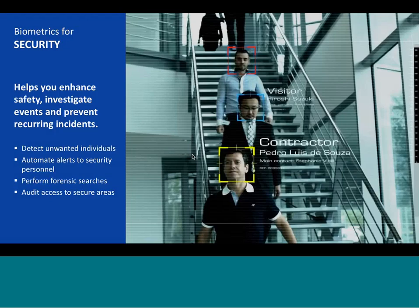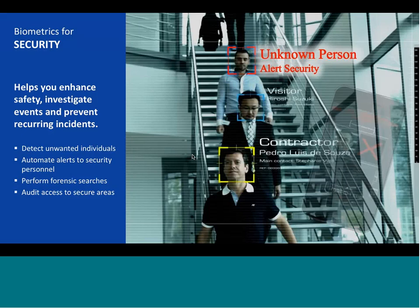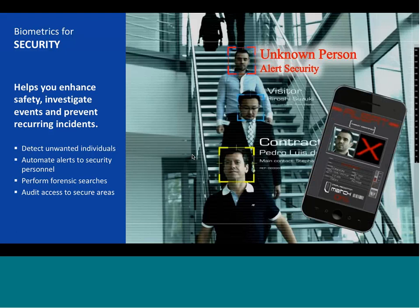So let's look at a couple of key use cases. And by the way, at the end of the presentation, we'll be able to open this up for any questions. So please note any questions as we're going through the various use cases here.